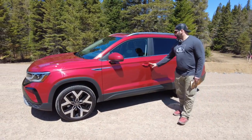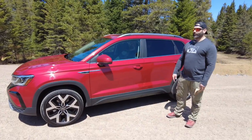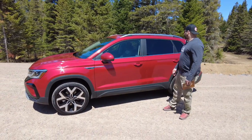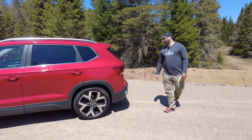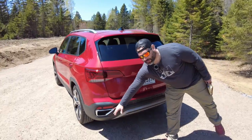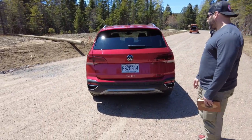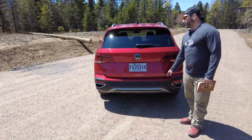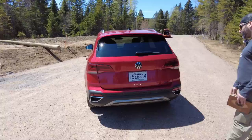Now over here we have the keyless entry. You push the button and get in your car as long as you have the keys in your pocket. And if we come all the way to the back, again, the LED lights, some bumper cutouts. These are not the exhausts. Exhausts are tucked in underneath. 4Motion badge, meaning that this model is all-wheel drive, and this is the Taos.